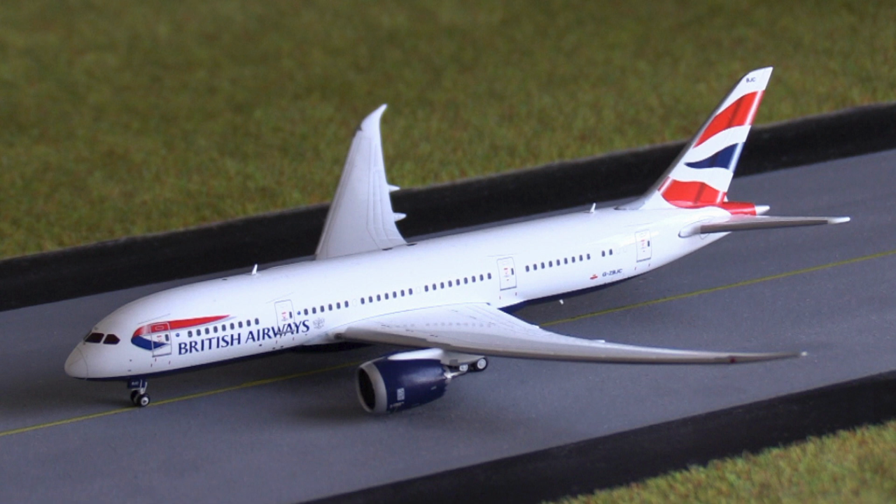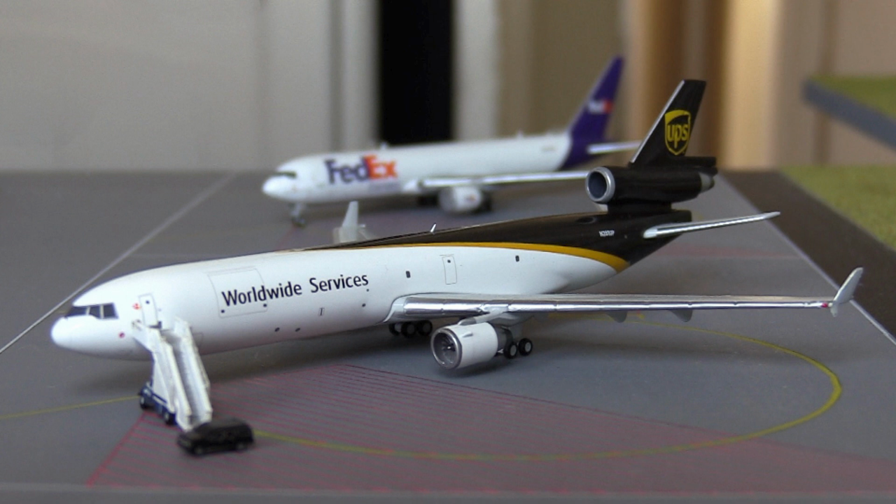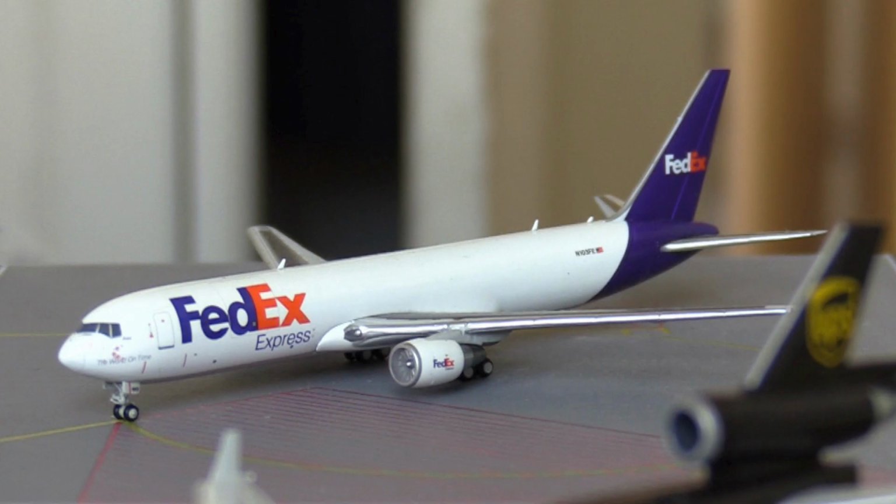So starting off today, here we have a British Airways 787-8. He's just taxiing out to the runway for a flight out to London Heathrow. Following on from that, moving over to the cargo gates, here we have a UPS MD-11. He's going to be heading out to Louisville later on today. Then after that, here we have a FedEx 767-300. He's going to be heading out to Memphis.